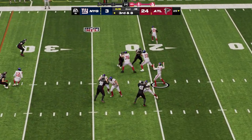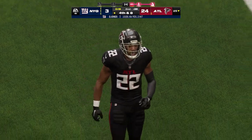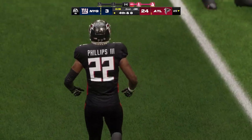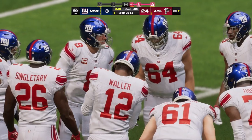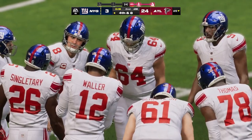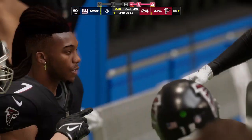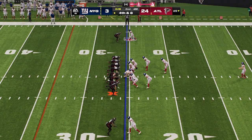Now Jones. And that will be incomplete with a clock showing 18 seconds now to go. It's going to be another frustrating end to a drive here. This offense, they've not been able to get anything going in this first half. And now it's going to be time to gather on the sidelines and try and figure out what's going wrong. Who has an idea? Who has a plan?